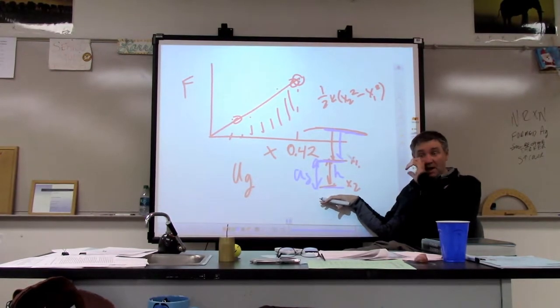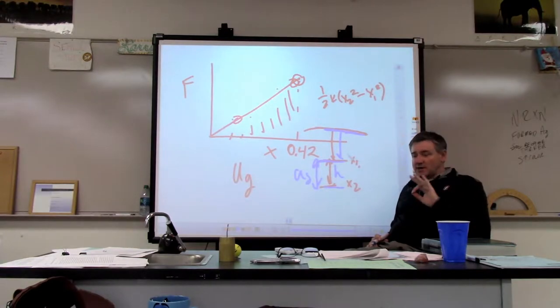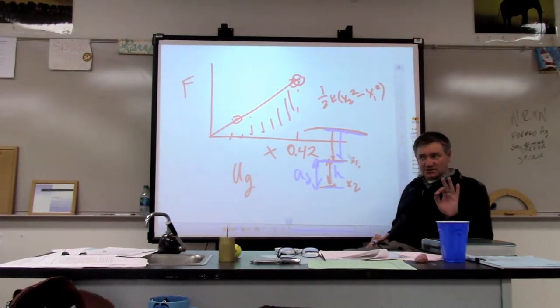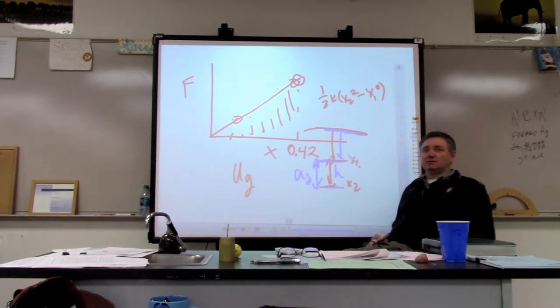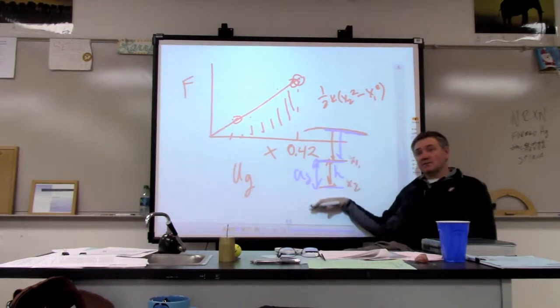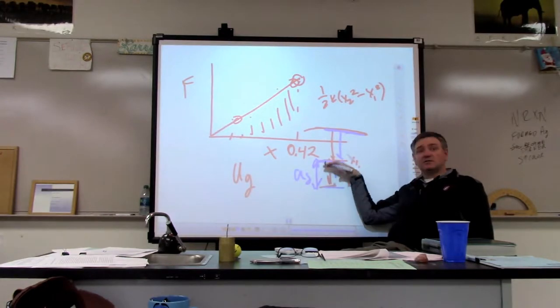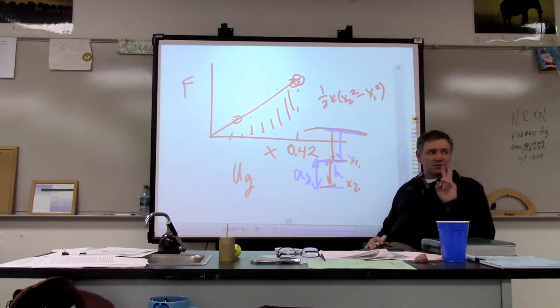So that's why there's X1, X2, and H. Make sure that you understand that value and that relationship. You might see a question on the test, might not, I'm just saying. Okay? So it's the distance from the equilibrium that determines us. It's this distance here that determines your UGG in that oscillation process. Don't confuse the two. Okay?